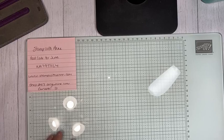Looks good. No rear glare from the glass mat. Perfect. Thank you so much, Ashley.